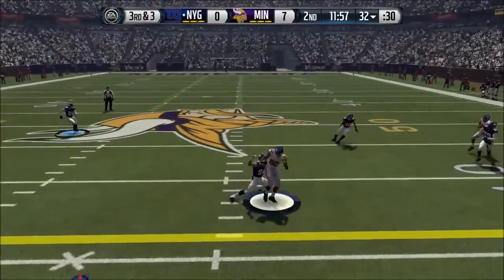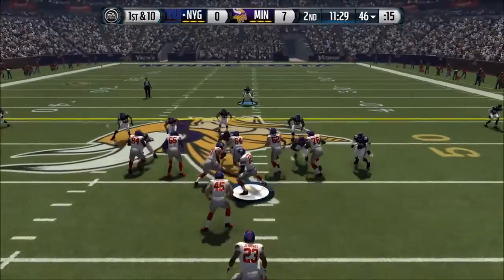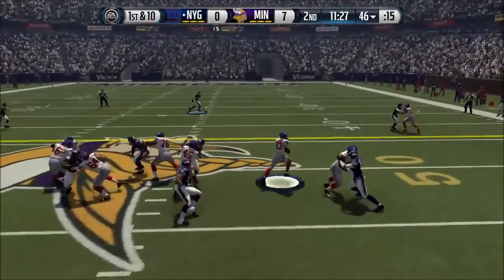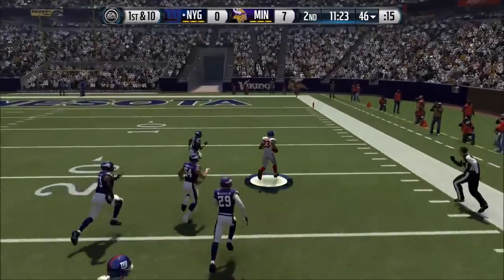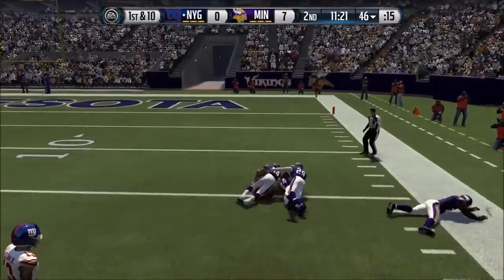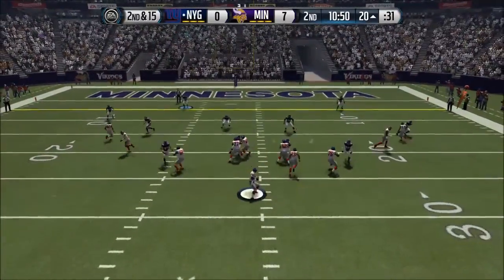3rd and 3, though, for the Giants as we come out in the second quarter. They're going to complete that to Ruben Randall. He's going to pick up quite a few yards after the catch that shouldn't have been allowed. 1st and 10 now. Rashard Jennings has a big hole on the right side. Breaks off Harrison Smith. Rashard Jennings is down the sideline, down to the 15-yard line before he's chased down by Captain Munderland and company. 2nd and 15.